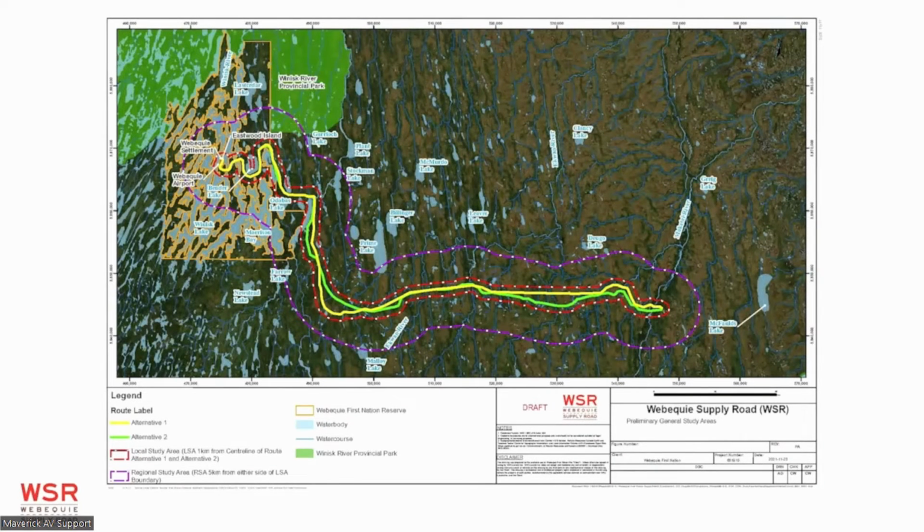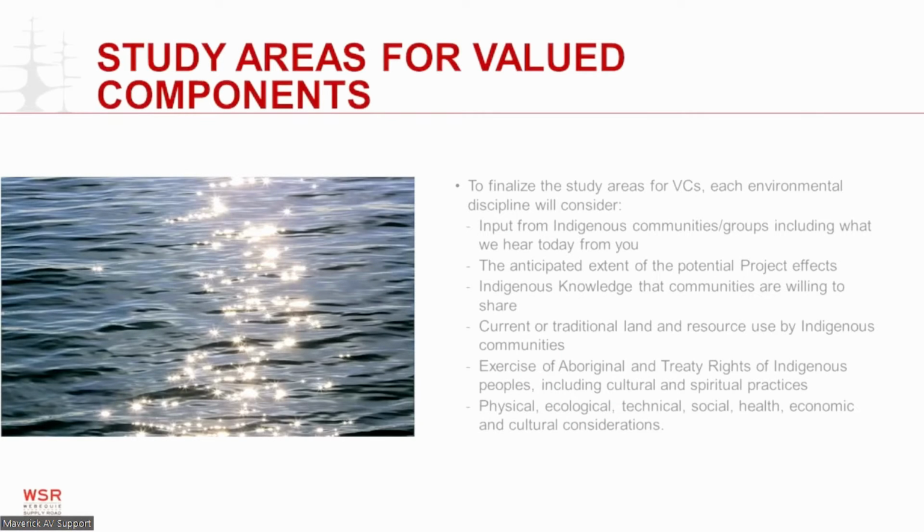And this next map shows the 3 basic types of study areas relative to the 2 alternatives, the community-based alternative and the technically preferred alternative, which looks at the community-based alternative and makes minor changes to the route based on better terrain and soils and other factors. Let's now talk about the study areas for valued components more specifically. The study areas for valued components, or things that are important to community members, are determined by many different things, including what community members are saying, Indigenous knowledge, Indigenous land and resource use, and Aboriginal and treaty rights.